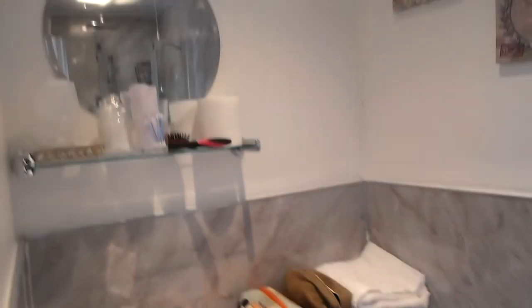I'll show you around. There's not really much to show, but we've already put our bits in. And the shower. There's a pool table as well, so I know that we'll probably be spending some nights playing there. But yeah, this is our room.